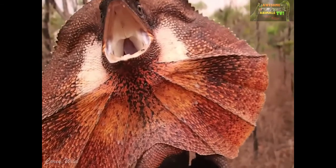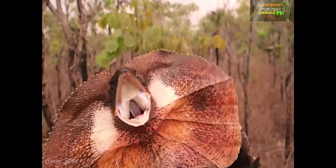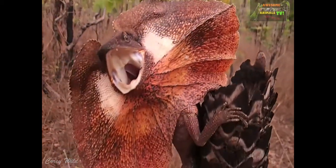One of the largest species of dragons in Australia, this guy and the eastern water dragon. Yes, one of Australia's most iconic species. See you, buddy. Enjoy your wet season and your breeding. Let's go and see what else we can find.